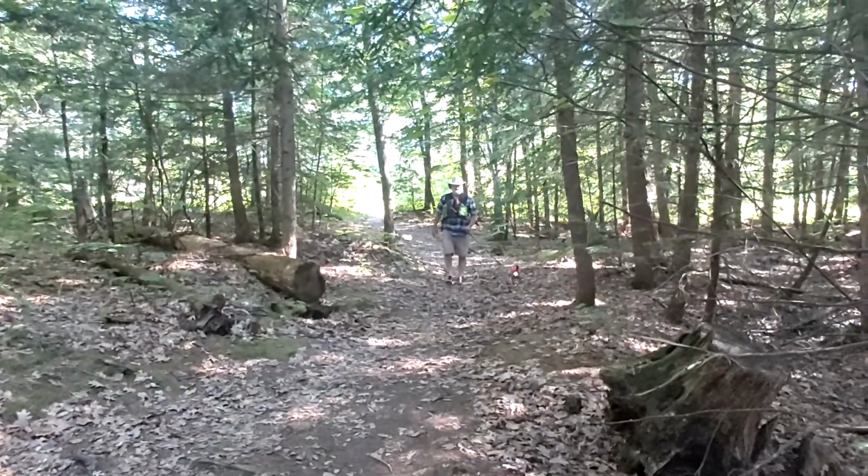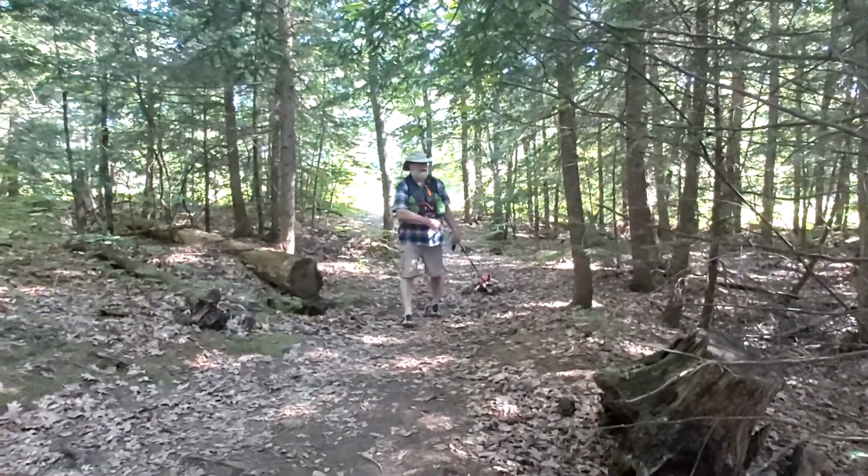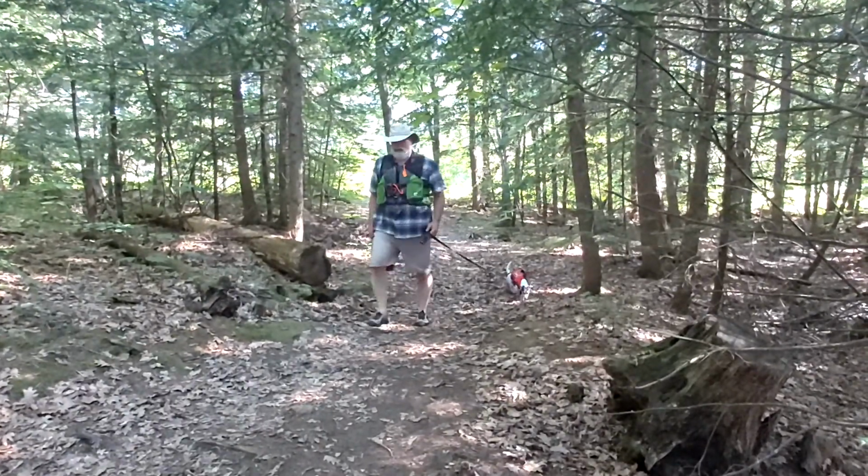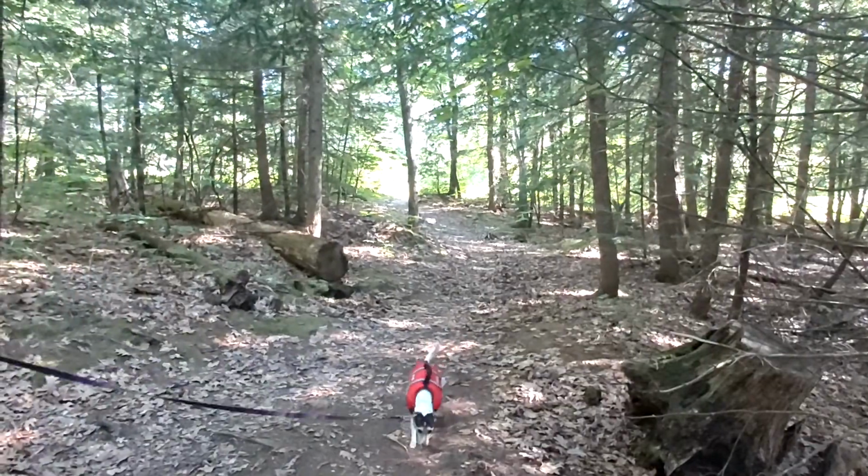I found Dan and Lily. The portage is only 140 meters, but I am inexperienced at this. It's been 10 years for me. I'm doing it.